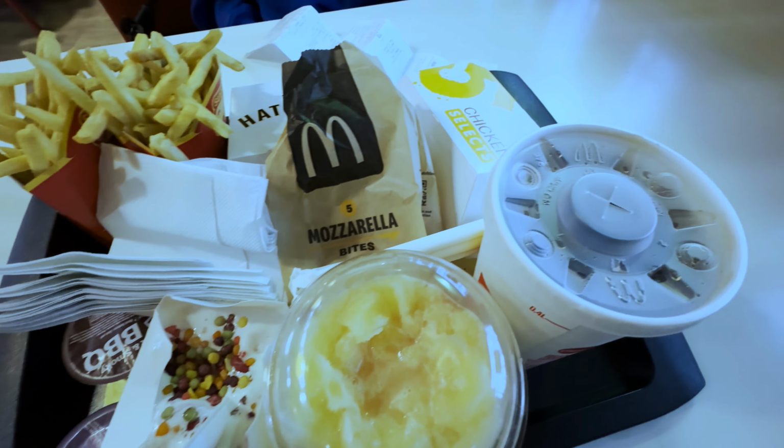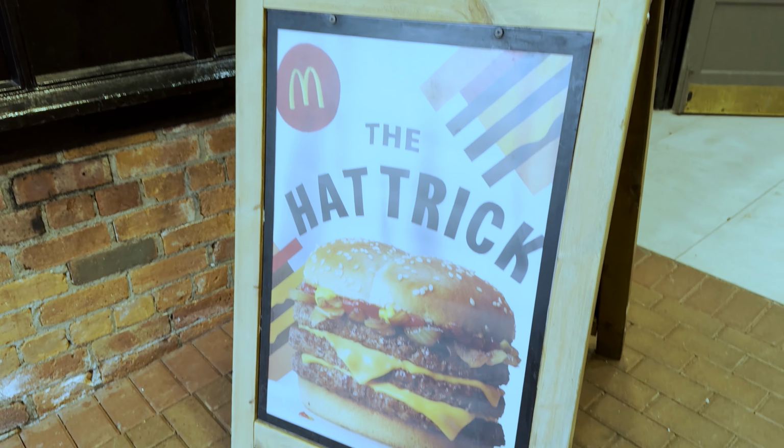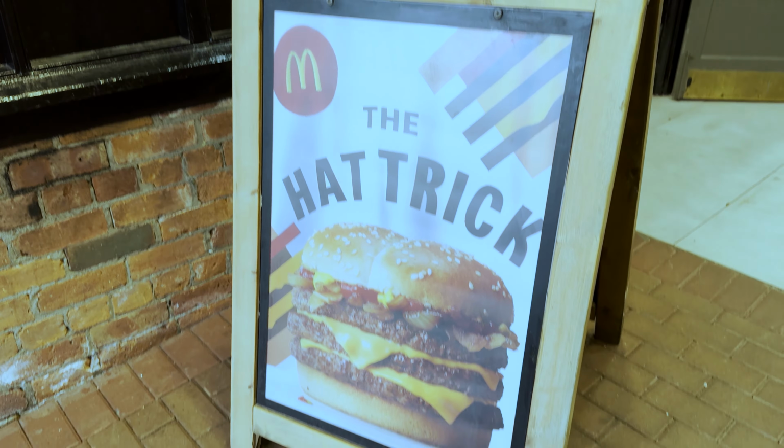Mozzarella bites. Had to get the regular fries. Are these chicken nuggets? And then I got a soda. This is a frozen strawberry lemonade. And then I got a hat trick burger. It's called the hat trick. I saw it on the sign in the front, so I had to get it. Okay, first fry.